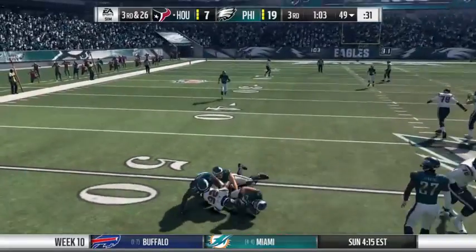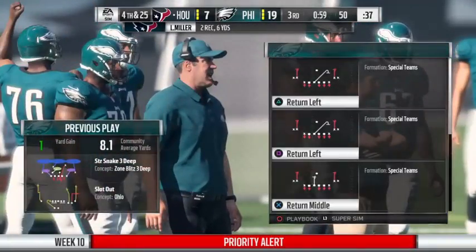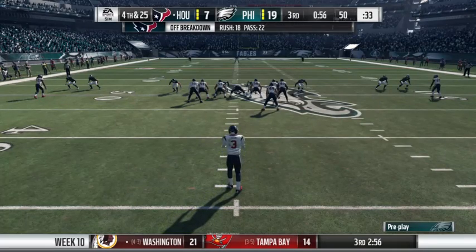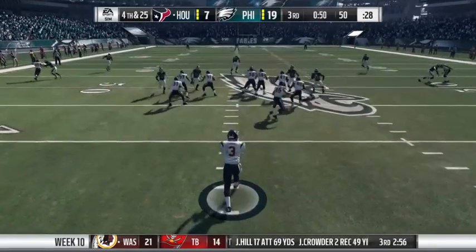Completion left side to Miller. And he'll get it out to midfield. Looks like they'll spot it right at midfield at the 50. They'll give him a yard on the play, and it'll be 4th down. Well, that's certainly playing down in distance very well by the defense, isn't it? Take whatever you want underneath, by all means.